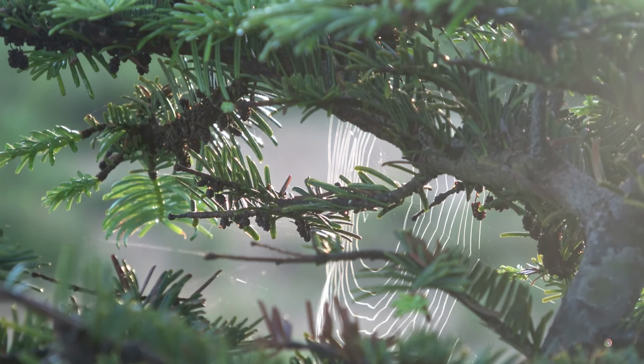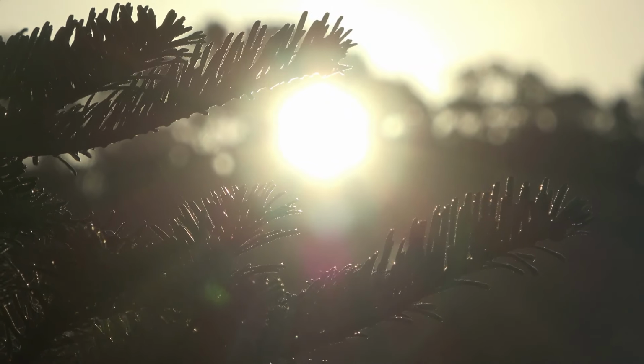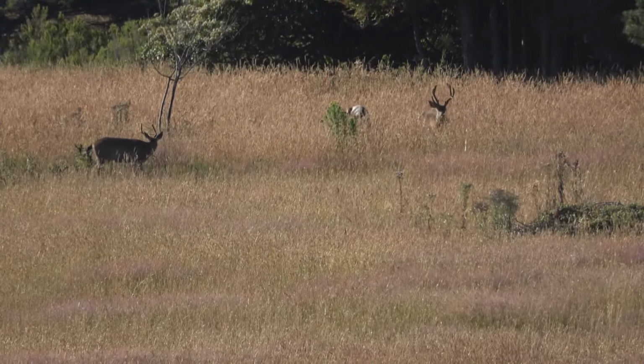When you think of pursuing blacktail, you typically don't think of sitting in a tree stand. I would much rather pursue blacktail on the ground, either spot and stalk, or still hunting. But to prevent bumping all the deer off this small piece of private land, I decided this is my best option.